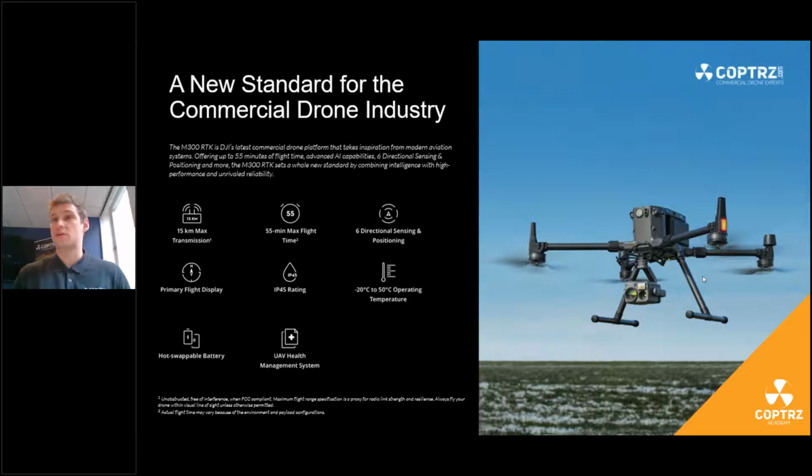Still very good compared to other platforms. Still, to be honest, leading the way. There's nothing else really, certainly of this size and of this ability, that can do that level of flight time with a decent amount of payloads.